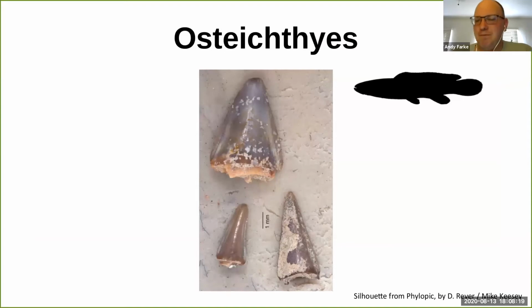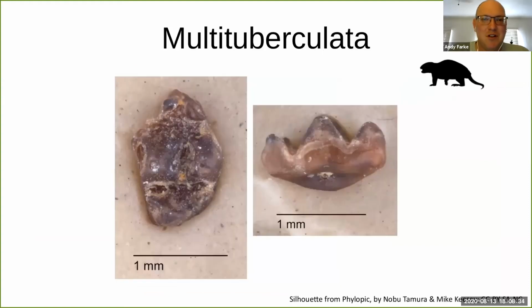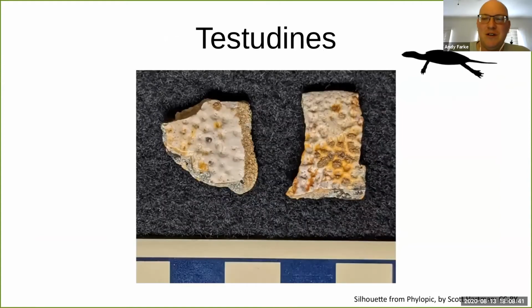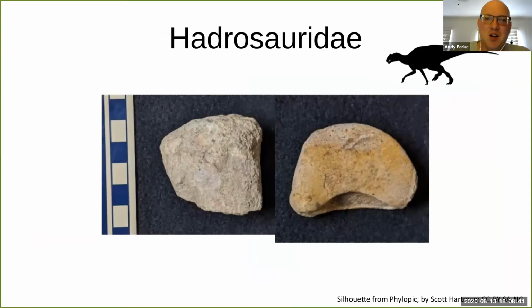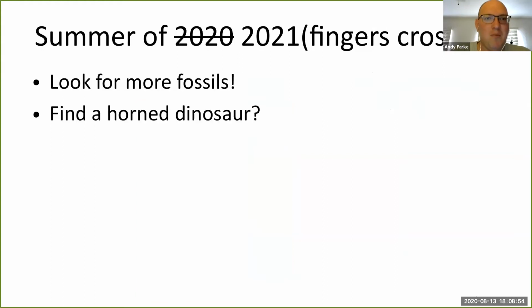So just quickly, as we looked under a microscope, we found a whole bunch of other different teeth, and this is a project that I'm working on with some of our Webb students in the Advanced Studies program. There's fish teeth, there are shark teeth and shark-like animals along with them, mammal teeth, everyone loves their mammals, crocodilian bits and pieces, turtles, because there's always turtles if you're in the Cretaceous, duck-billed dinosaurs, carnivorous dinosaurs, relatives of Velociraptor, the first known occurrence of an animal called Ricardoestesia gilmori in Wyoming.